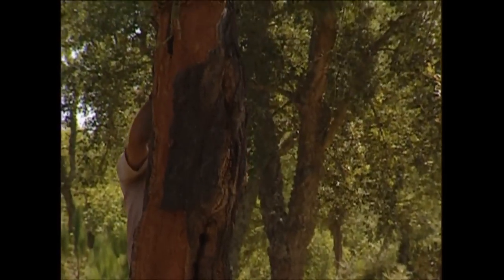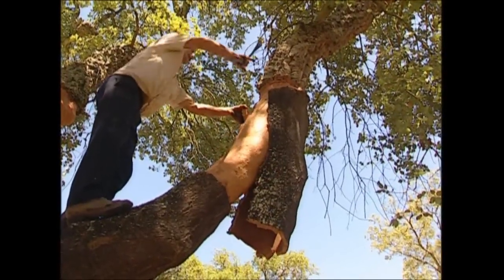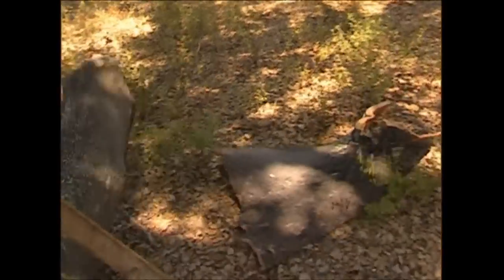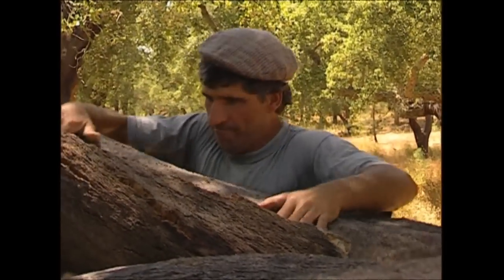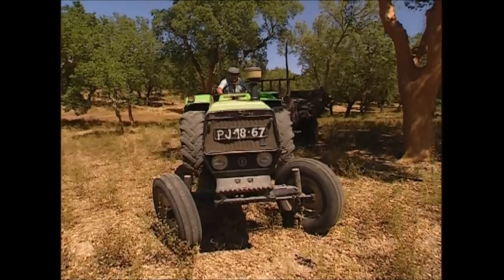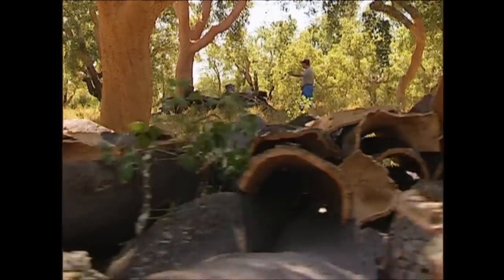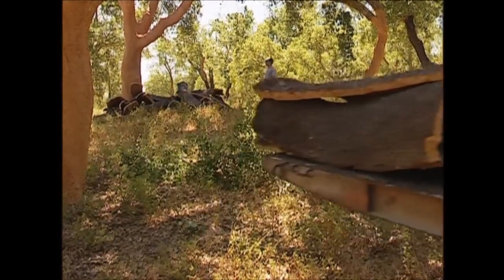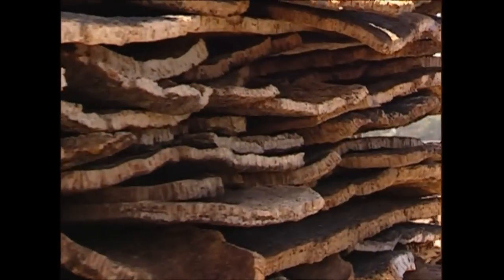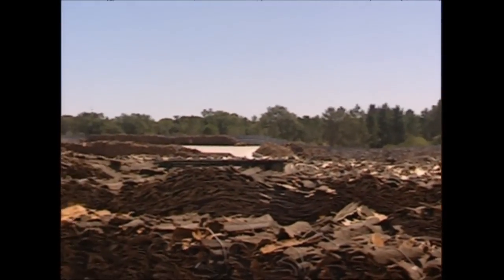It'll take 9 years for the bark to grow thick enough to be cut again, but with the care they're taking removing it, they'll be able to harvest it many times over the 150-year life of each tree. There are around 2 million trees in this forest alone. And as they provide 20 kilos of bark each, huge amounts are collected and brought back to yards like this one. There are 15,000 tons of cork slabs here.